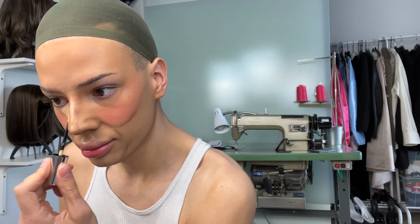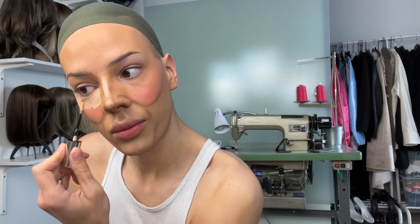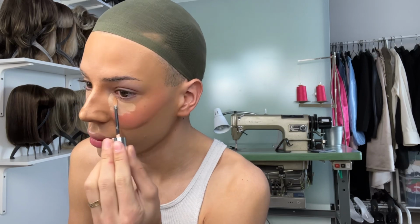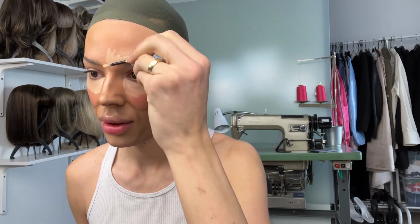Let's do the eyes. She's got quite a bright under eye, so we'll mimic the same thing. I feel like this could use a little bit more. The chin also. And let's add a little bit of pink.